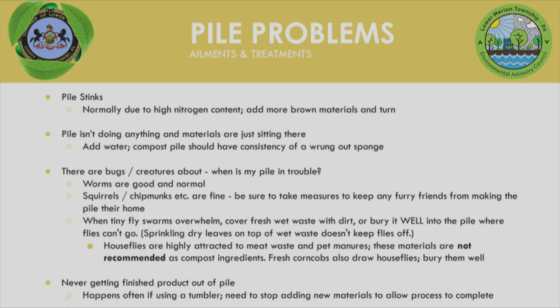And then, I'm never getting anything out of this. Again, I already covered this, but this does happen a lot when you're using a tumbler. So we'd recommend not adding more materials to the tumbler to allow the process to complete. Finally, also managing expectations. It's not going to be this crazy amount. You are probably not going to be able to spread compost in every garden bed that you have from starting a composting experiment today. But a little goes a long way with compost. Again, it's a vitamin. It's not like mulch that you're trying to cover everywhere. So don't be discouraged by that.